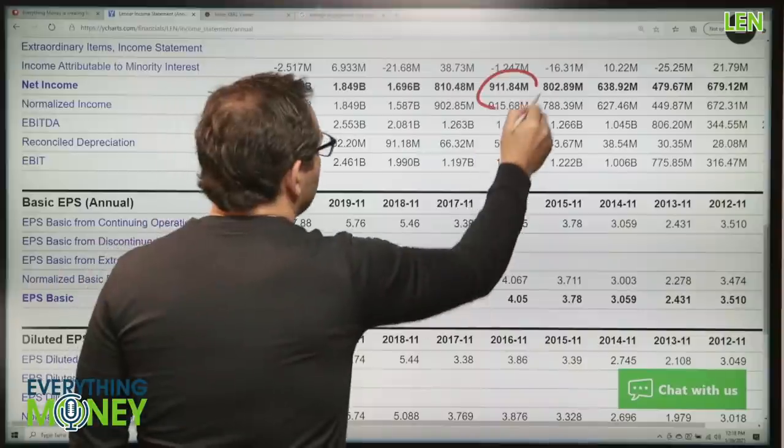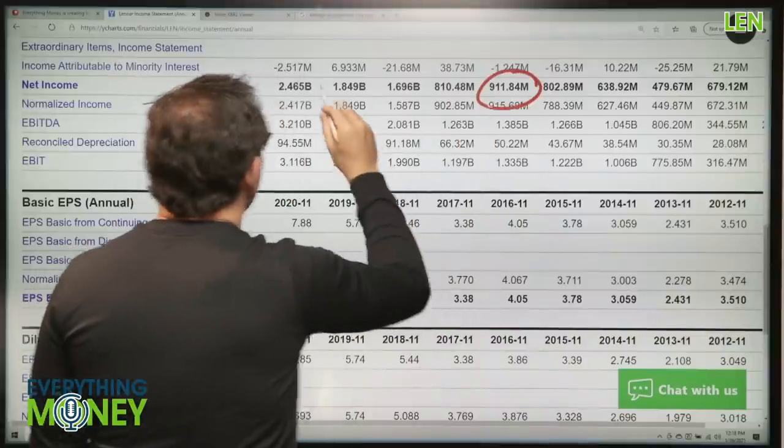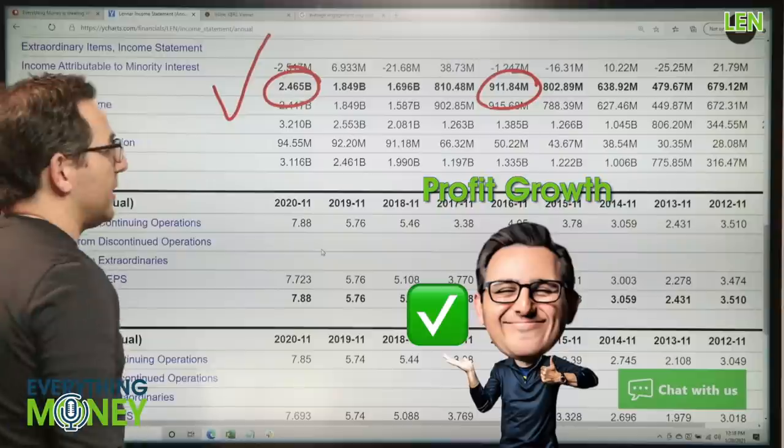After three straight checks, let's go to pillar number four, which is profit growth, Paul. Yes. $900 million. By the way, 9/11, never forget. That's right. And $2.5 billion. Yeah. Check mark there. They're doing great. Four straight checks.